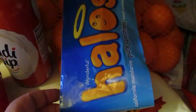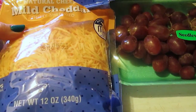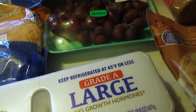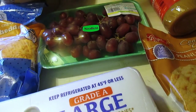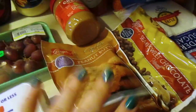We got some Halos, seedless grapes. I also grabbed some of this mild cheddar finely shredded cheese, a carton of eggs, and already had milk and a cabinet stocked full of veggies and stuff. So this is mainly meat and fridge kind of stock up and candy making.